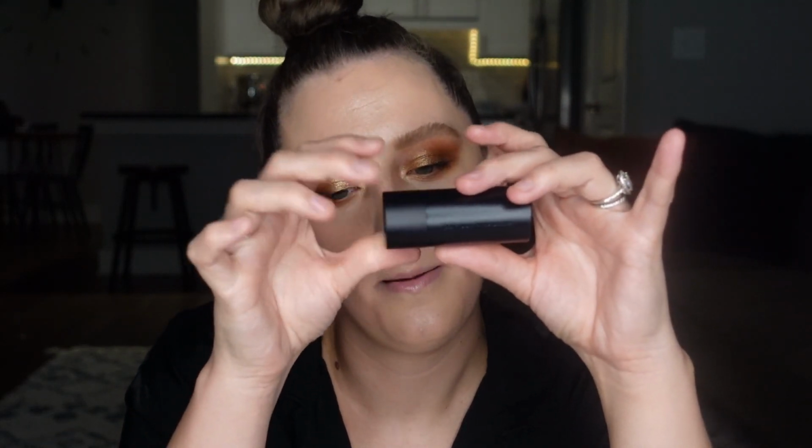There are 6 grams in this, which is not a lot of product either, but that's the same amount that you get in the Nude Sticks bronzers as well. I'm pretty sure. I think it's also 6 or 7, either way, about the same. And this packaging is super heavy. It's got a nice magnetic lid. It's really nice. And like I said, the sale is when I buy my luxury products. And it is so pretty.